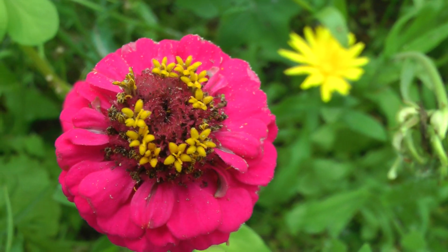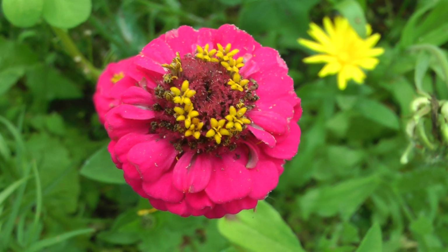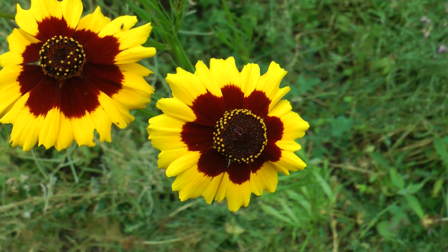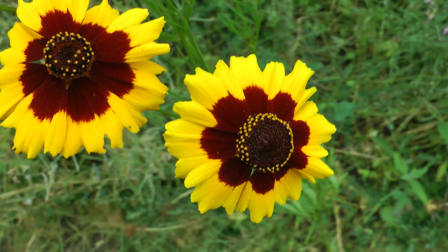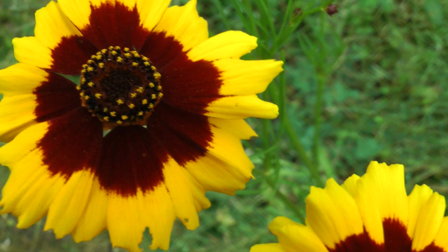The yellow starry-like flowers in the middle, and little florets. And these with chocolatey coloured or deep red centres. It's a wonderful thing, that is.